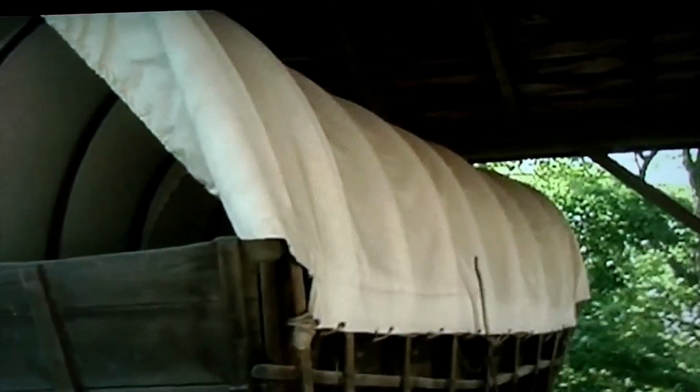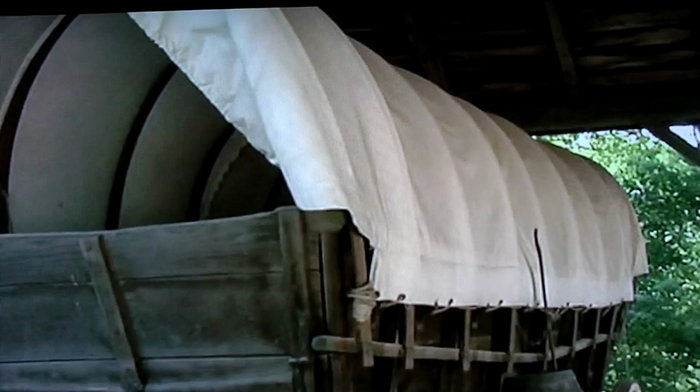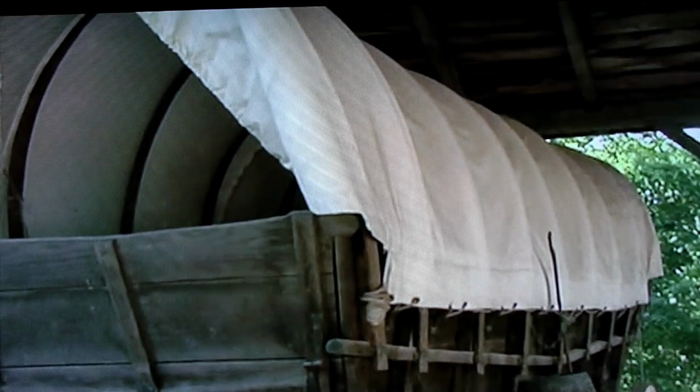And I do these ghost tours every October. We do 2 in October near Halloween. And we take them through the village to some of the sites in the village, and then we also end up back in our buildings as well.